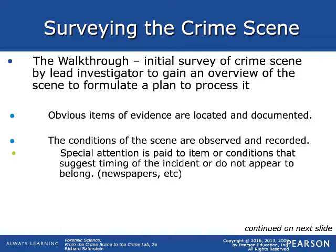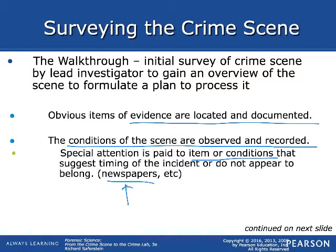Obvious items of evidence are located and documented. That makes it easy, right? Things that jump out at you should be documented. Then they're going to look at the crime scene and start recording what the conditions are. They're going to pay attention to the items or conditions that suggest the timing of the incident, and things that look like they don't belong. Things like a newspaper or a clock are going to suggest the timing. Then they're also looking at things that don't look like they should actually be there.